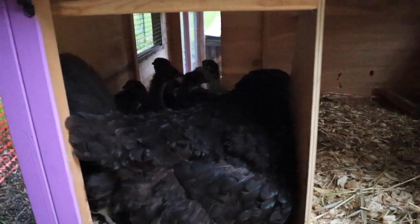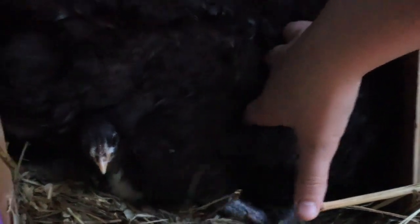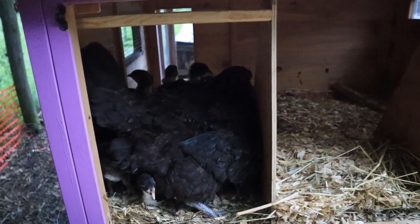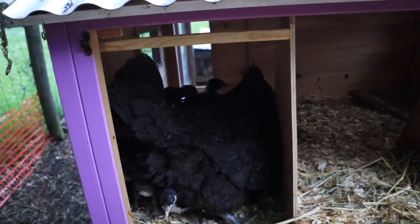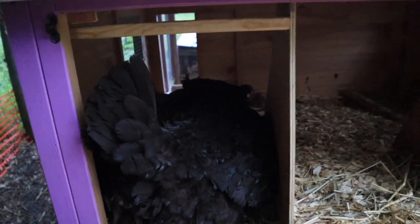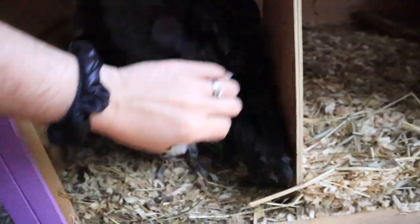Hold on, let me see. It went away. Where'd it go, babe? It was peeking out the wing. Well, it's dark, but they're in there. Put your head back in. Oh, there's the little one. So she keeps all 22 of them in here. So they hatched June 3rd. So they're almost a month old. Well, July 3rd.